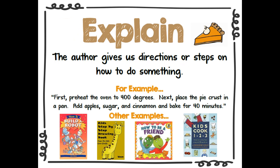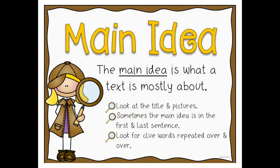Or explain. The author gives us directions or steps on how to do something. For example, first preheat the oven to 400 degrees. Next, place the pie crust in a pan, add apple, sugar, and cinnamon, and bake for 20 minutes. So these are examples of cookbooks.